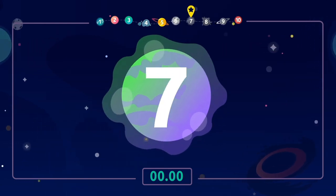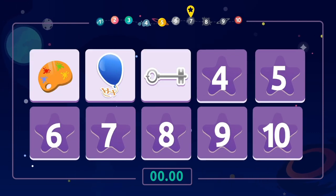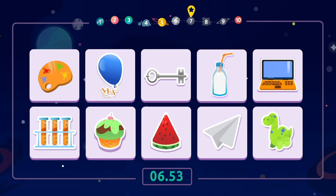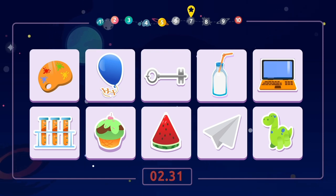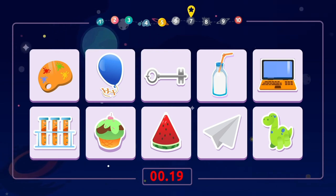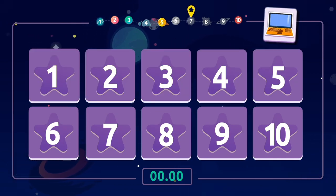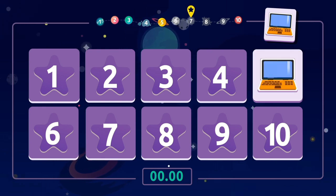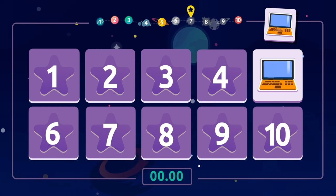Level 7. Still a bit more left to go. Memorize these pictures. Where was this picture? It was behind number 5. Amazing! Let's try an even harder level.